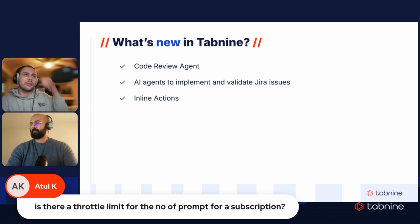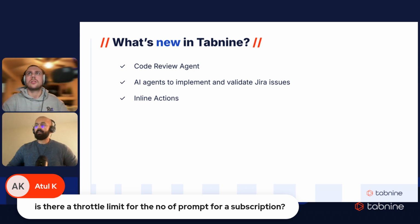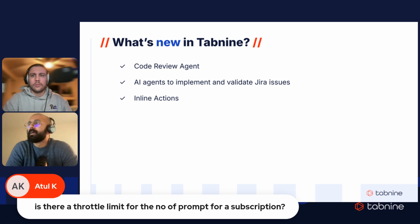Yeah, so question from Atul, is there a throttle limit for the numbers of prompts for a subscription? So on Tabnine Enterprise, no throttle limit. On Tabnine Pro, no throttle limit. On our completely free plan, Tabnine Basic or Tabnine Starter, I believe it's called, there's a limit on the number of prompts you could do there, but that's because you don't even have to sign up with your email or anything to use the basic version. You could just directly install that from the IDE marketplace.